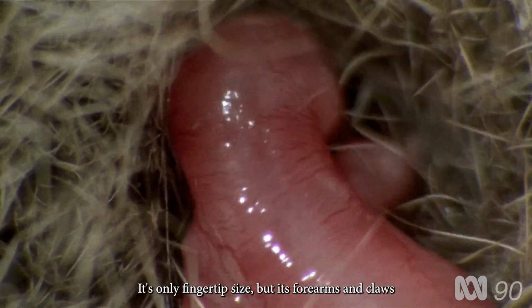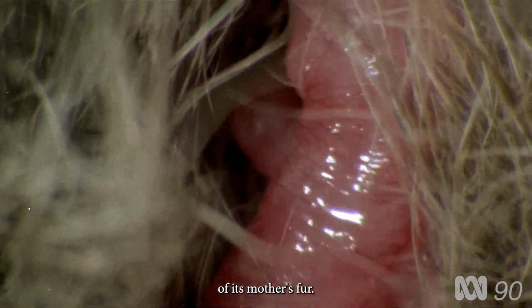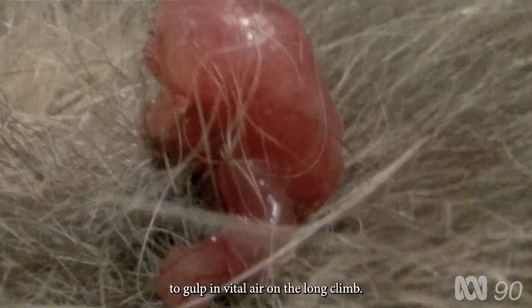It's only fingertip size, but its forearms and claws are well developed and strong enough to haul its way up through the jungle of its mother's fur. The chest and lungs, too, are already quite large to gulp in vital air on the long climb.